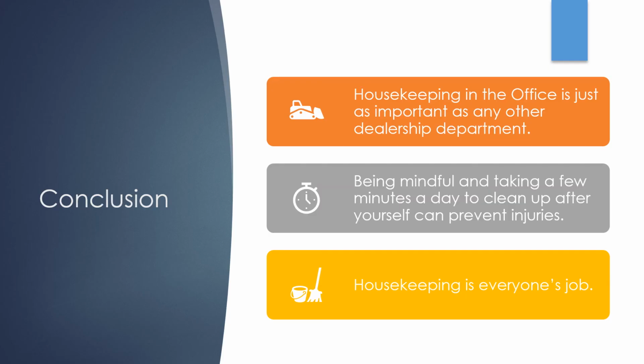In conclusion, housekeeping in the office is just as important as any other dealership department. Being mindful and taking a few minutes a day to clean up after yourself can prevent injuries, because housekeeping is everyone's job.